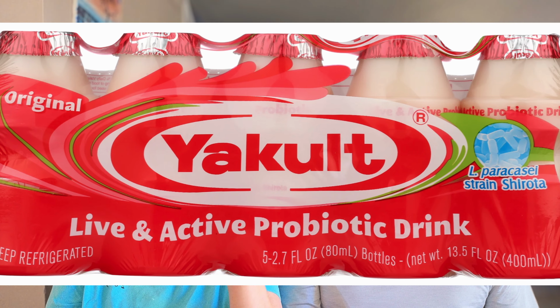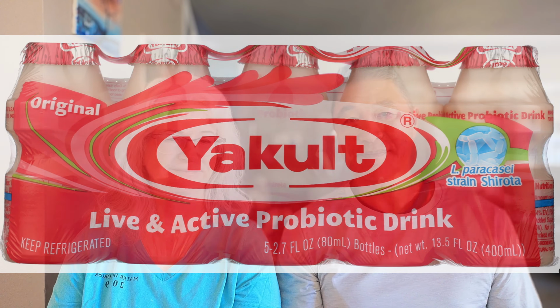What's it called again? It's called Yakult. Okay. In the U.S., it's called Yakult. It looks the same pretty much everywhere. You get a 10-pack or so of these little tiny yogurt drinks, and you just... I'll get a picture and put it up here somewhere.